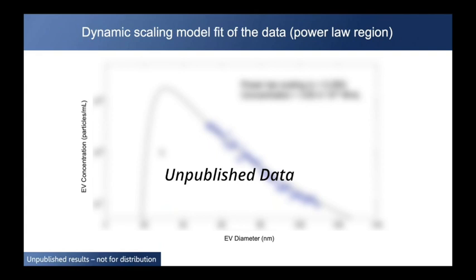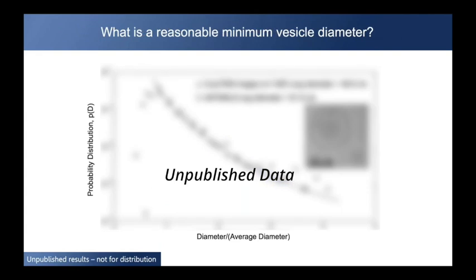So one thing we can ask is, if we can get the scaling law behavior well, what is the minimum diameter we really have to go to get an accurate estimate of the area under the curve? And we can look at results we've obtained from cryo-TEM. These are on cancer cell lines, but what the cryo-TEM images show is that we can actually measure vesicles that are on the order of 20 to 25 nanometers in diameter at about the same frequency that we observe vesicles on the order of 100 nanometers in diameter. So that 20 nanometer model fit of the data for the minimum vesicle diameter is a reasonable one.